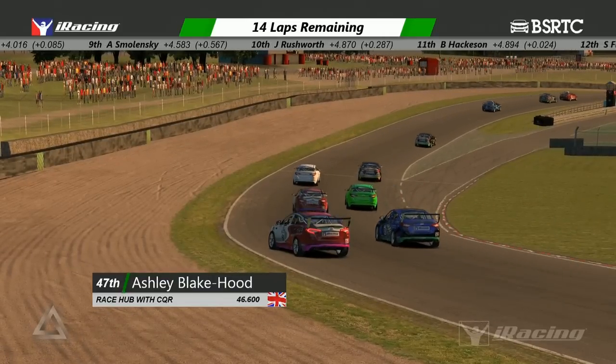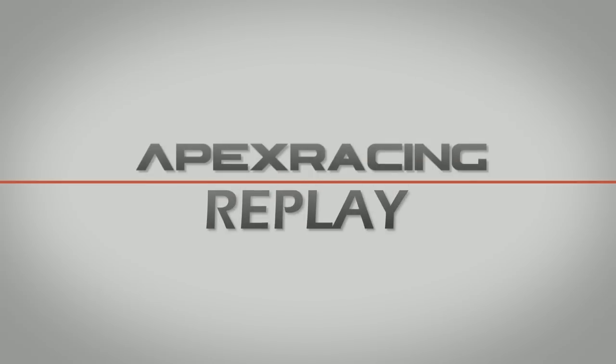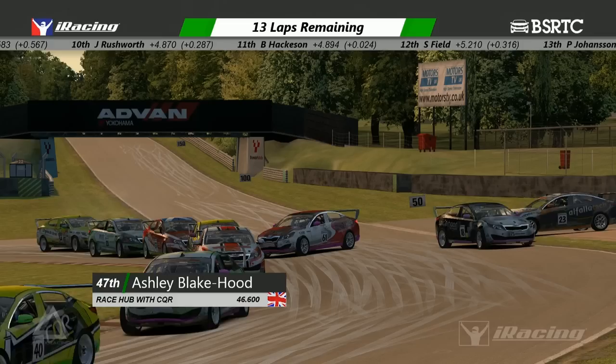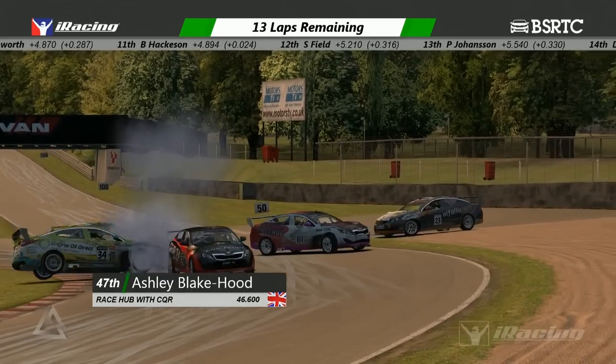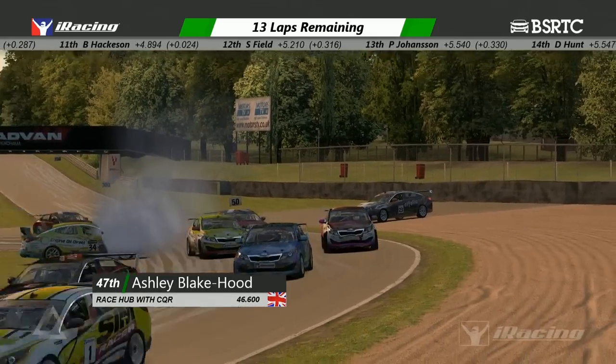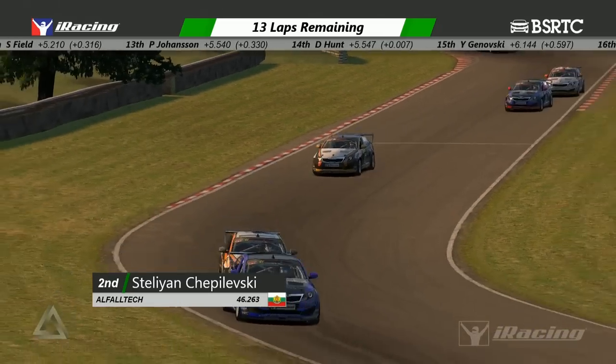Let's just go back a tiny little bit again. Just have a second review on that, because I think he got tagged and then unfortunately got pushed into Ash, and then Ashley Blake Hood is racing this race meeting as a result of Ashley Sutton getting prepared for the first British Touring Car race of the season at Brands Hatch this weekend. Yeah, we wish him all the best, of course.